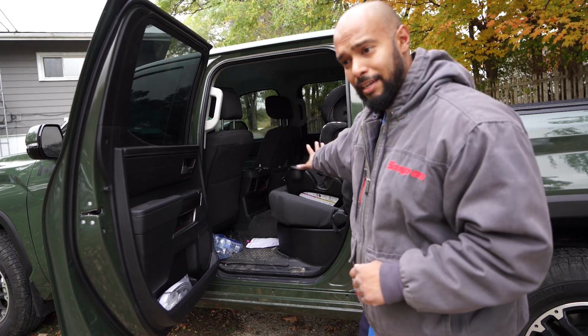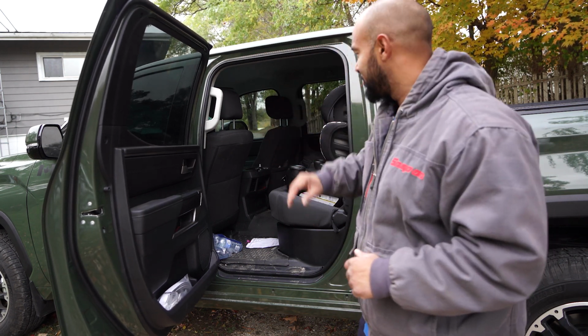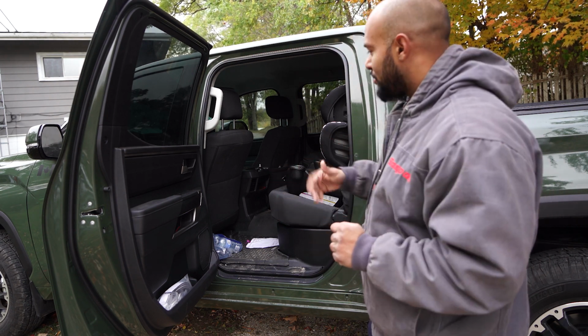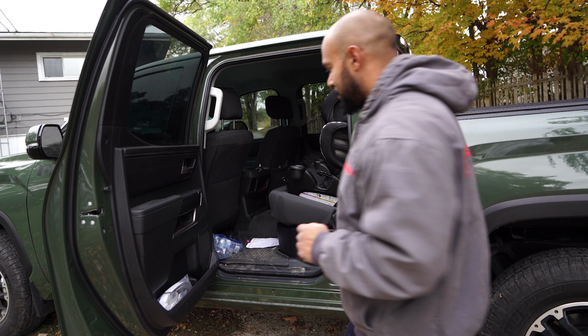First of all, the interior is messy because I drove 10,000 kilometers with tools. One day I'll talk about the other side of my business. So Nick opened the door and he told me to go jump in, and I did.